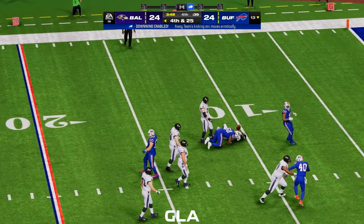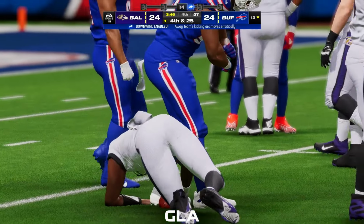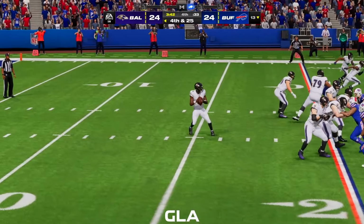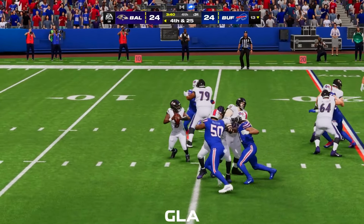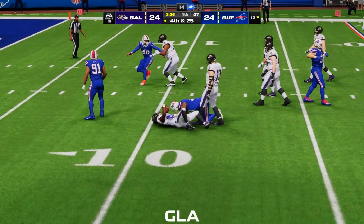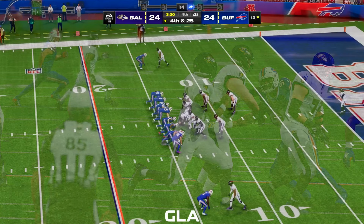And pressure coming, and they got him once again. Gregory Rousseau, his second sack of the night. Well, how about that? A dime set on defense, 6 defensive backs. None of them blitz. They're just back there in coverage. Defensive lineman gets the sack.